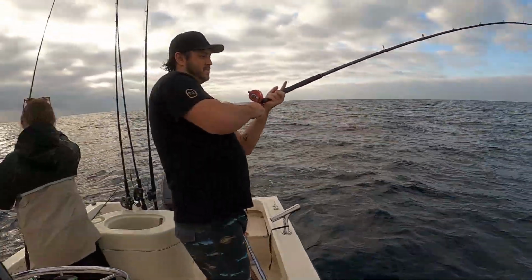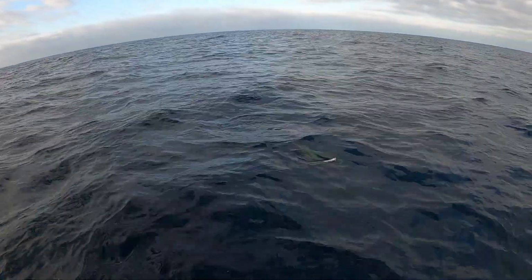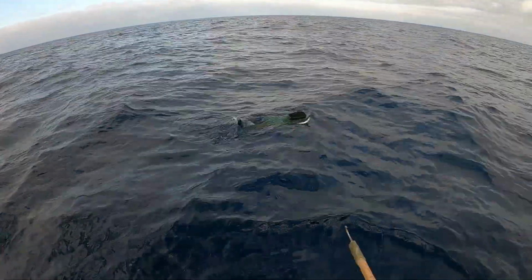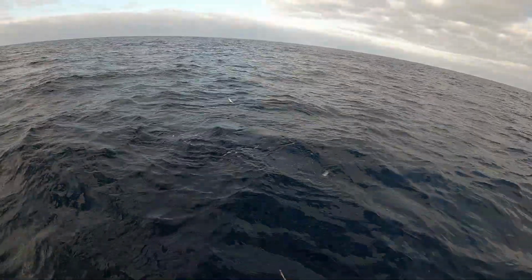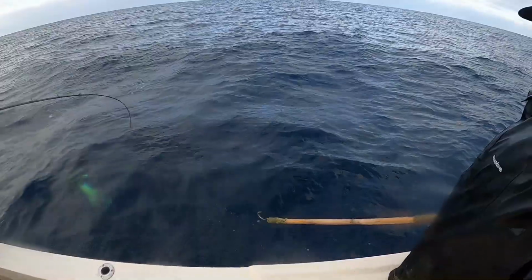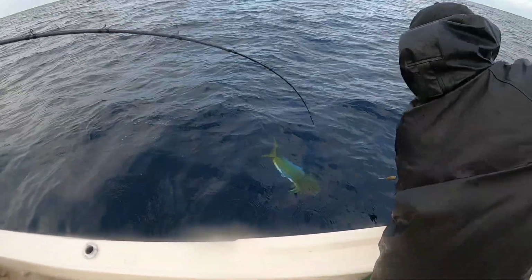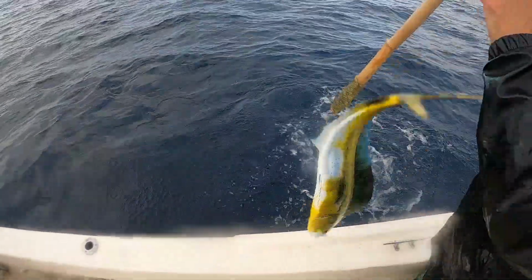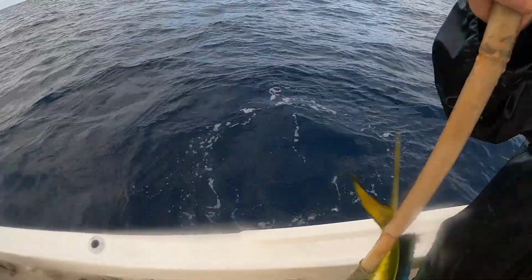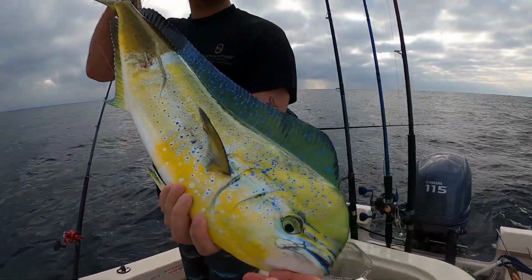That bait pump called him in, huh? You hear that bad boy? She's purring. Not yet. There we go. Oh, dude. First fish of the day. Oh, that's nice.